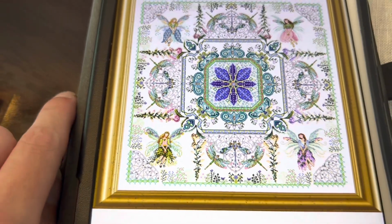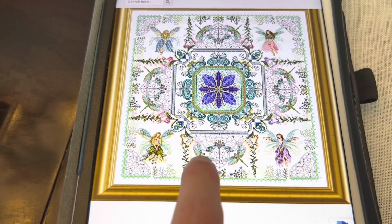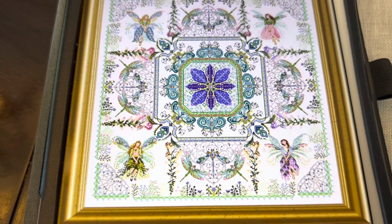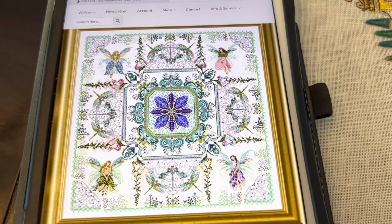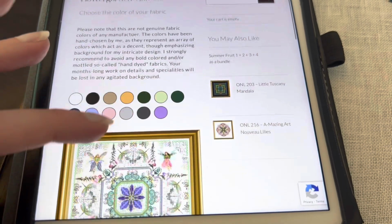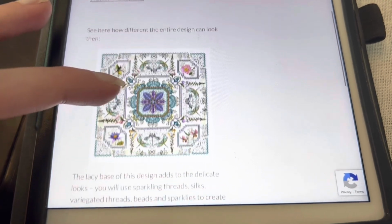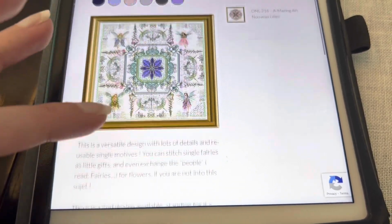If you go on the Chatelaine Facebook group, you can type in which one you're looking for. These dragonflies are so pretty. And these fairies, I want to say their skin is over 1. I believe this is quite a large design. I'm missing the stitch count here. You can also stitch it. They have another option where you can do flowers instead of fairies. Not sure if that size goes with that.